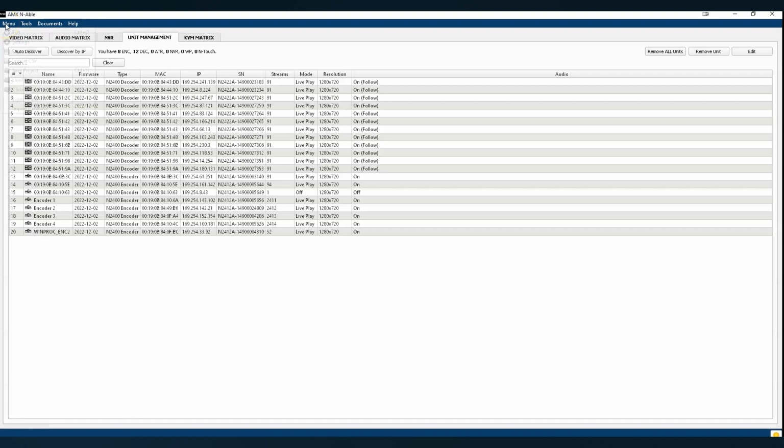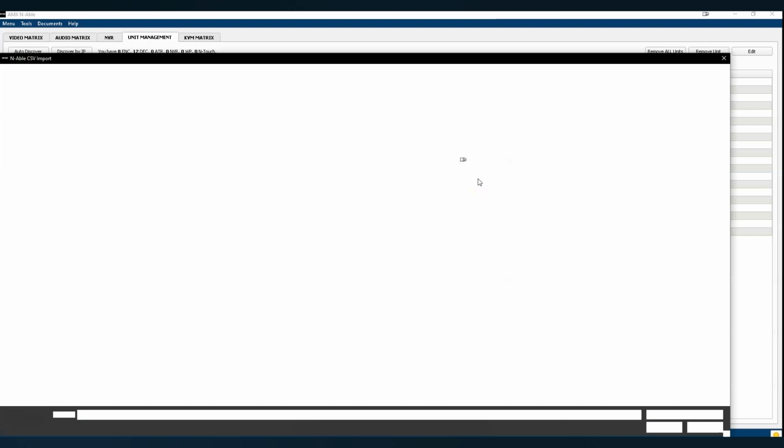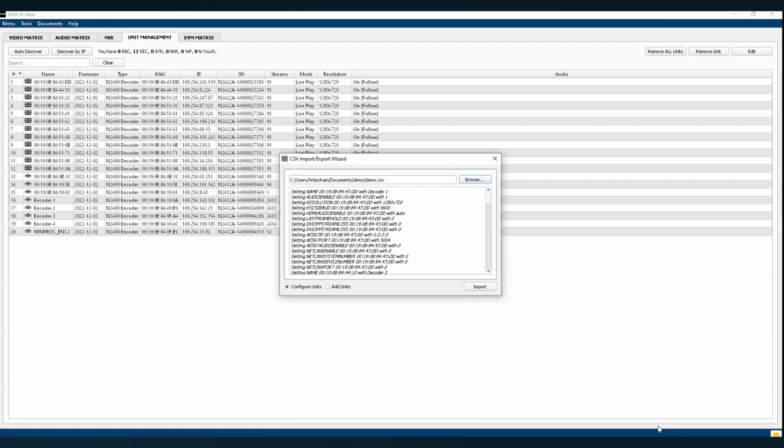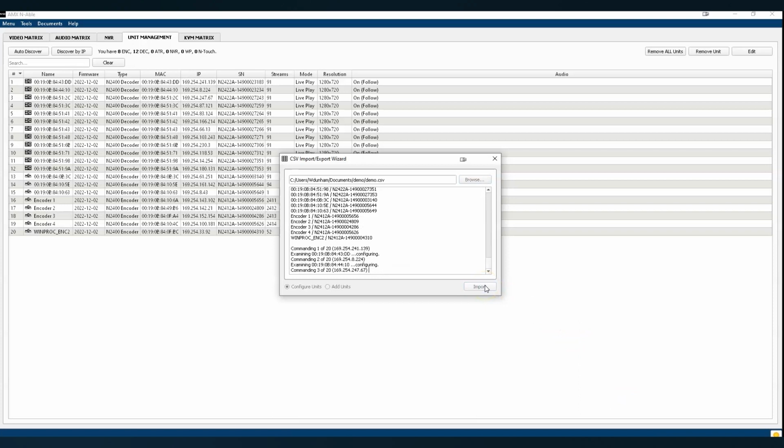A configuration CSV file consists of a list of the settings that will be configured for each device, as well as the serial number and MAC address for each device. All our encoders and decoders ship with a label on the box that contains a barcode for both the MAC address and the serial number. A simple USB barcode scanner can be used to import that data into the spreadsheet very quickly. Any device setting can be configured in the spreadsheet, and loading the file through Enable will configure all devices in the system at once.